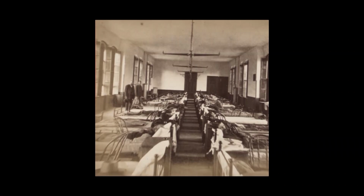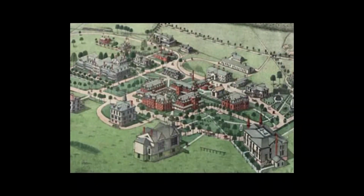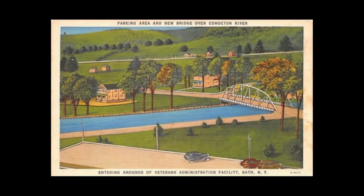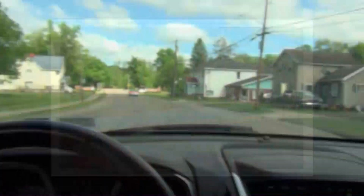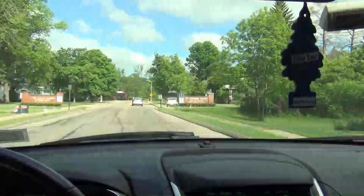This time out, we're going to look at the grounds and architecture of the Veteran Associated Medical Center tucked away in the landscape of Bath, New York. The Bath VA Medical Center is a U.S. Veterans Administration hospital located in Bath, Steuben County, New York. Affiliated with the University of Rochester School of Medicine, it provides secondary care and operates clinics in Elmira and Wellsville, New York, and Coudersport and Wellsboro, Pennsylvania. It was added to the National Register of Historic Places in 2013 and designated a National Historical District.